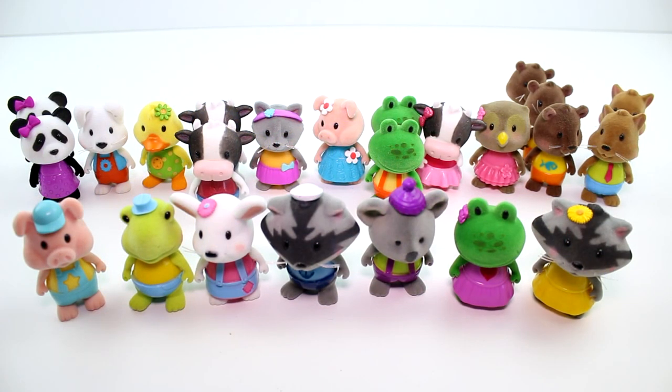Let me know which friend was your favorite in the comment section down below. I don't even know if I could pick. I love the little frog's faces, but the piggies. Oh, the pigs are so cute. I think I'm gonna go with the pigs. But, oh my gosh, everybody's so cute.